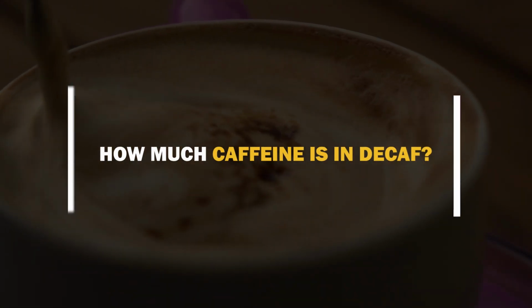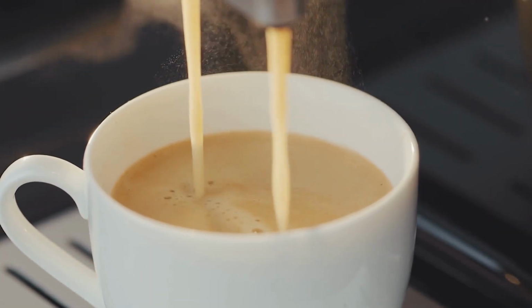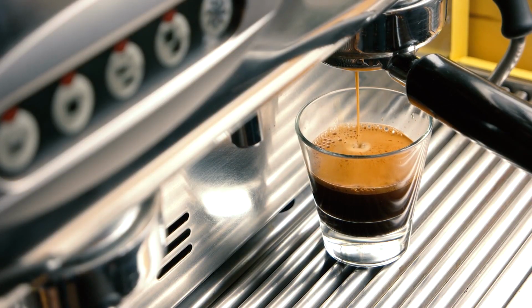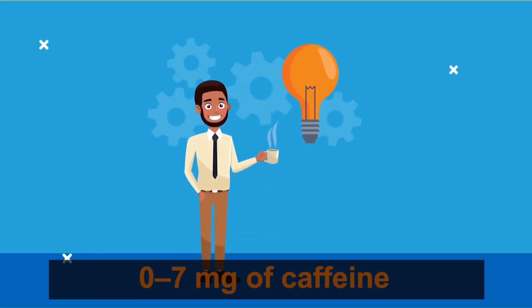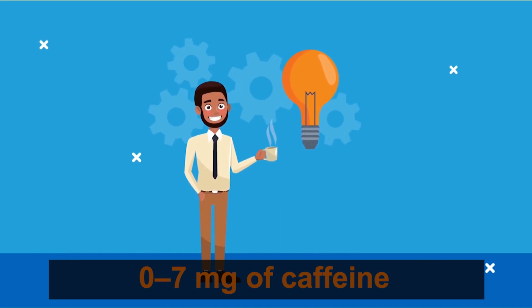How much caffeine is in decaf? Even decaffeinated coffee contains some caffeine. In reality, a cup of decaf can contain varied levels of caffeine, typically 3 milligrams per cup. One study discovered that 0 to 7 milligrams of caffeine was present in each 6-ounce cup of decaf.